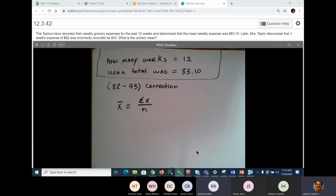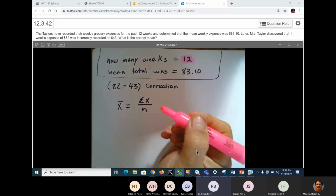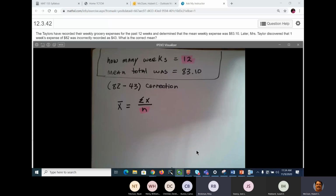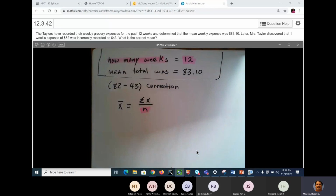So what is n? The amount of weeks. Which one's n? 12. Thank you. Was that hard? Somebody tell me what else we have. Well, we've already done this one, so that's out. You only got one other choice. That's the mean total. So what is the mean? X bar.